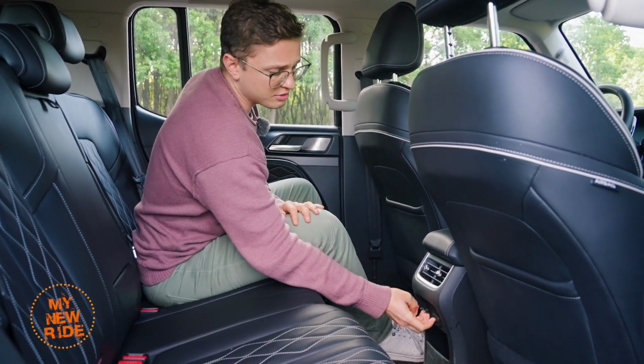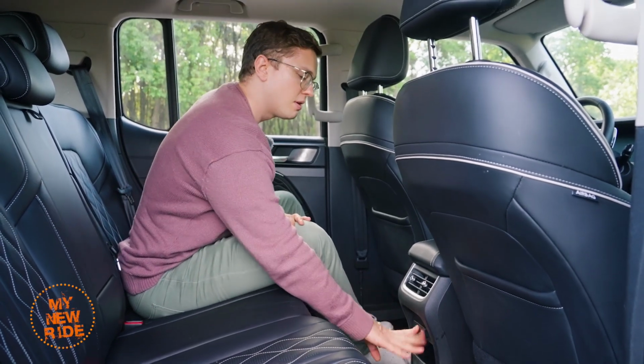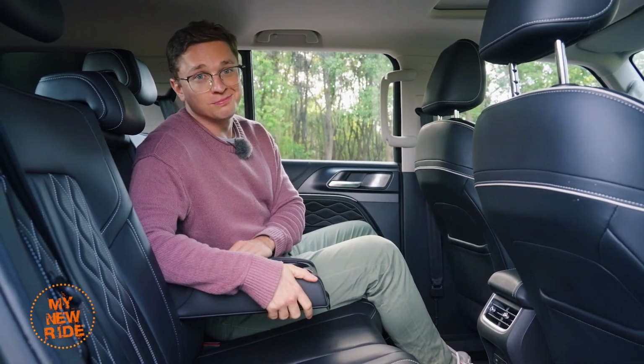Down here, we have 2 USB ports, traditional Type A's that is, and a fold down armrest with cup holders.